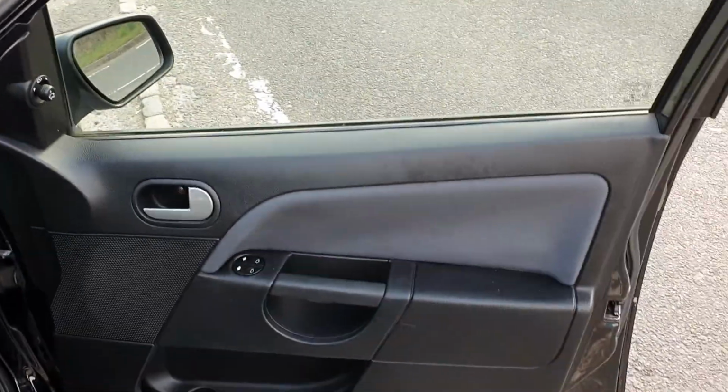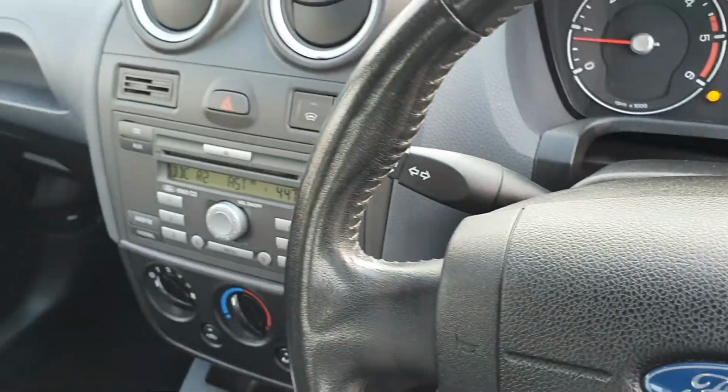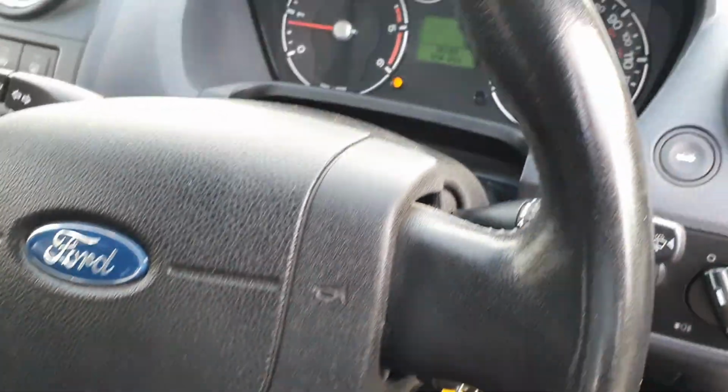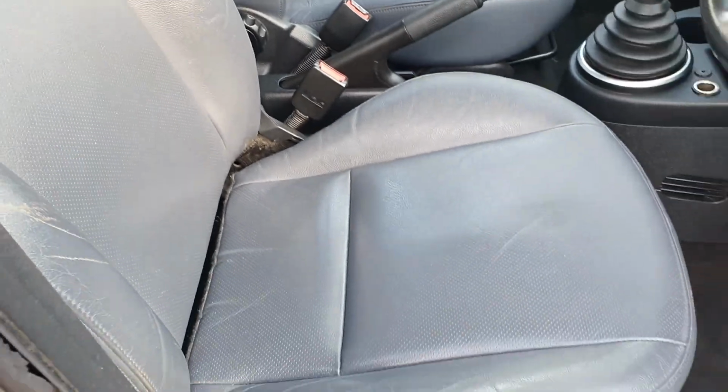Even the driver's door card's in good order. Automatic lights, air conditioning, full leather. Done 111,000 miles with a full history, and it's had its cam belt done with the water pump, I believe, as well. So there we go. What a nice little car.